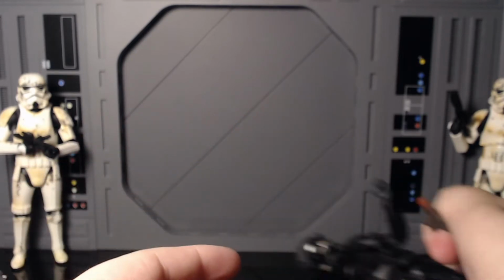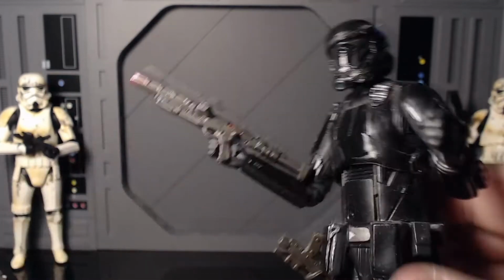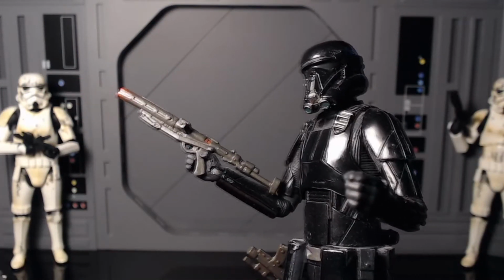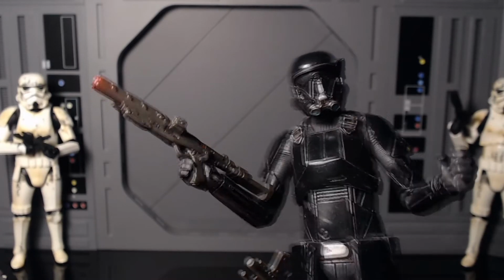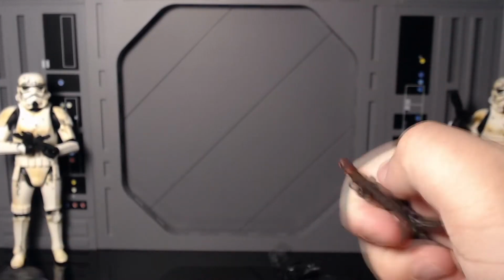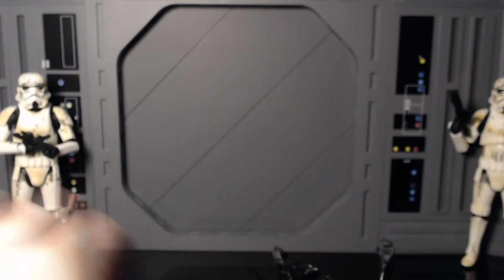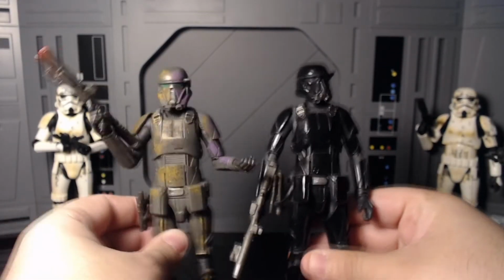Honestly, I kind of would just want to give him this. And again, the gray color kind of annoys me. Yeah, this one looks so much better. I kind of wish this was like a darker plastic too. Whatever. Enough ranting. Time to move on to the actual figure. Alright, so here's my first problem with these figures.